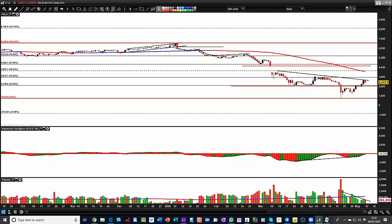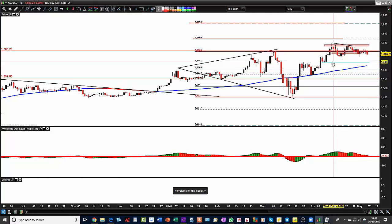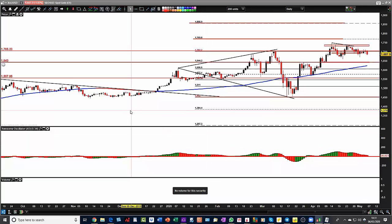What else am I interested in? Anybody? You were just looking at golds when I interrupted. Yeah, I've not got anything more to say on gold. I'm going to set an alert for that 1643, 1644. I had a couple of alerts that I've set and not been triggered, which have caused me to miss trades recently. So I will reevaluate that if it continues lower.